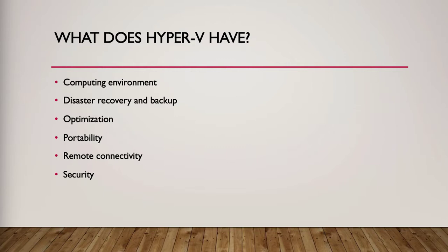For backup, Hyper-V offers two types. One uses saved states, and the other uses Volume Shadow Copy Service, or VSS. So you can make application-consistent backups for programs that actually support VSS. Optimization. Each supported guest operating system has a customized set of services and drivers called integration services that make it easier to use the operating system in a Hyper-V virtual machine.